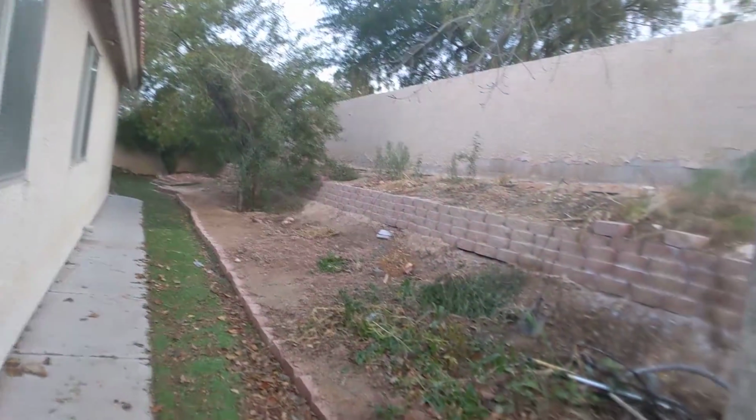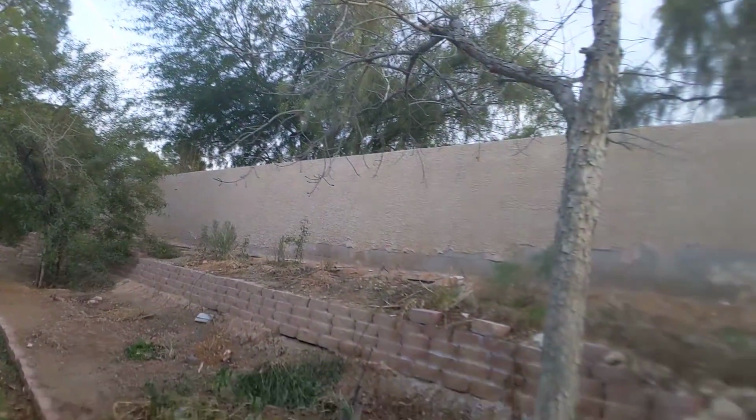Backyard is essentially the same. This will be one of the last things to be done. Still need to paint around the fascia of the house, or not the fascia, but the stucco, and repaint and patch and texture.